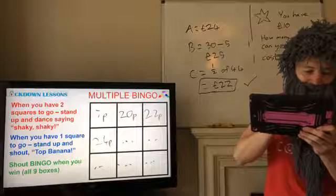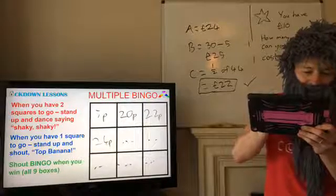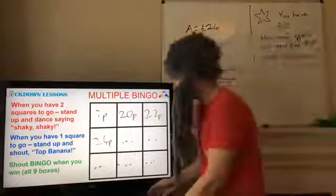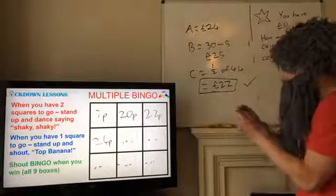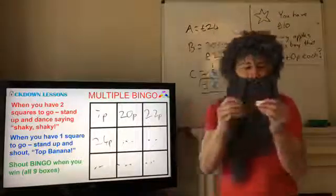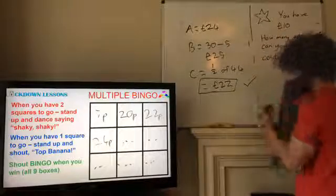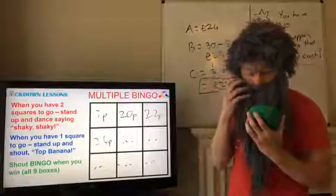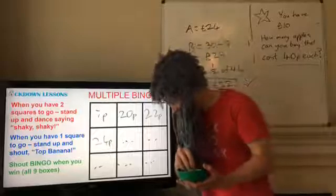Right, Jake's gone for the tiger. We got some piggies, piggy from Matthew. We got doggies. We got loads and loads of animals out there. Okay, right, we're ready. Let's play bingo. First one is 1p add 2p. 1p add 2p.